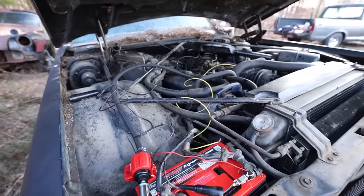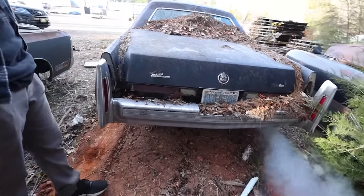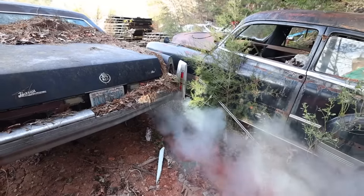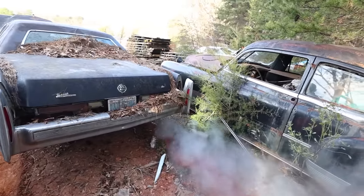I already have our pump hooked up, so we should just be able to crank it. Like it is. Taillights are about gone, huh? Yeah, this whole filler panel, like this fiberglass or whatever, it's just disintegrated over time. Look at her. Yeah. Purring. Nice, dude. We'll let her warm up for a little bit.